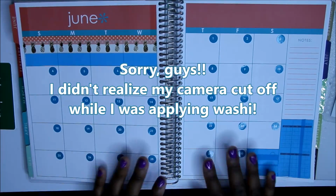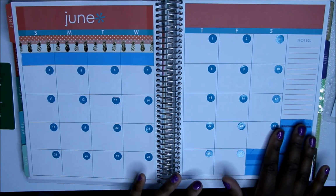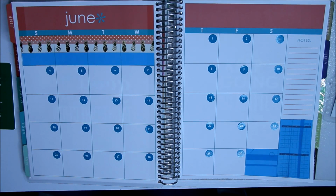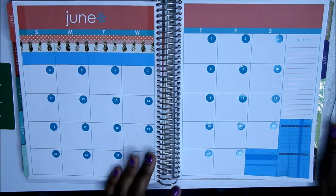Alrighty guys, so I have washied out everything. It doesn't look the best over here, but we're going to cover that up with stickers at some point, so that's alright. I'm okay with it. And let's get started with adding our bills.